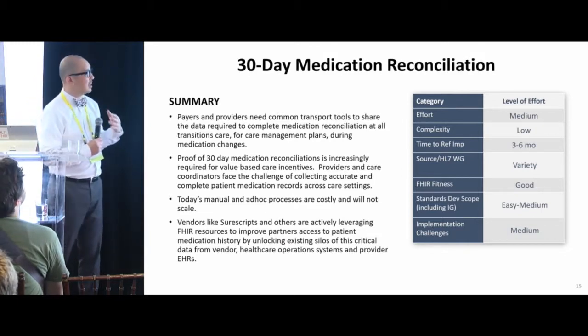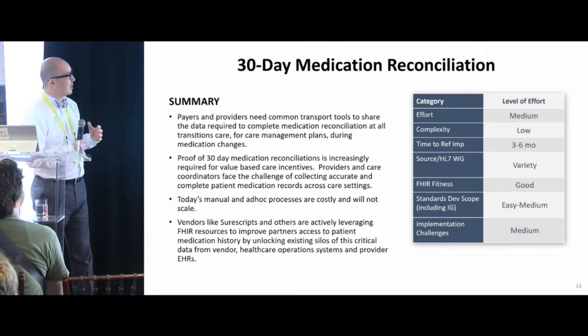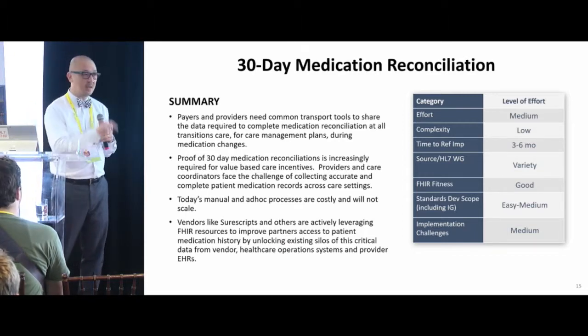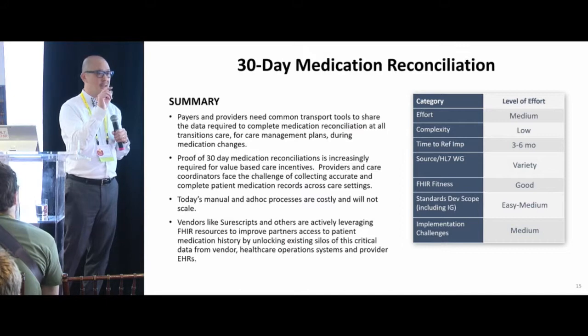But with the attestation, the idea then is they see the patient, the major EHRs have a functionality to do medication reconciliation. They click that it's done and that they attest to it.